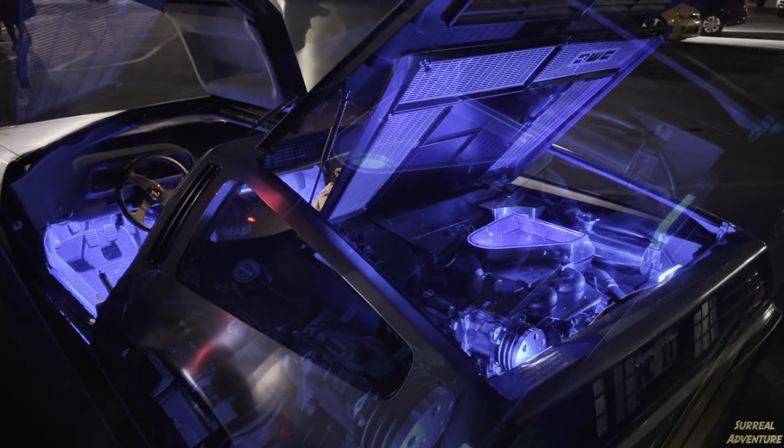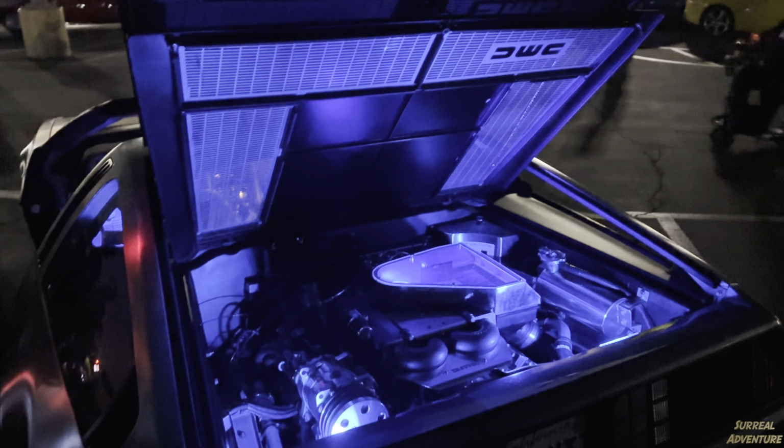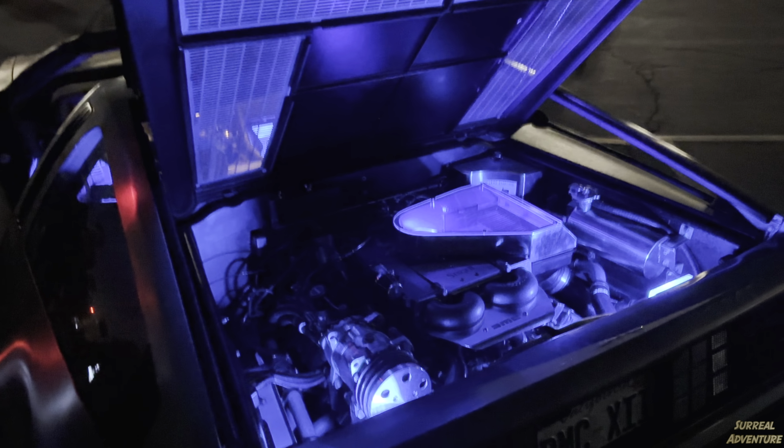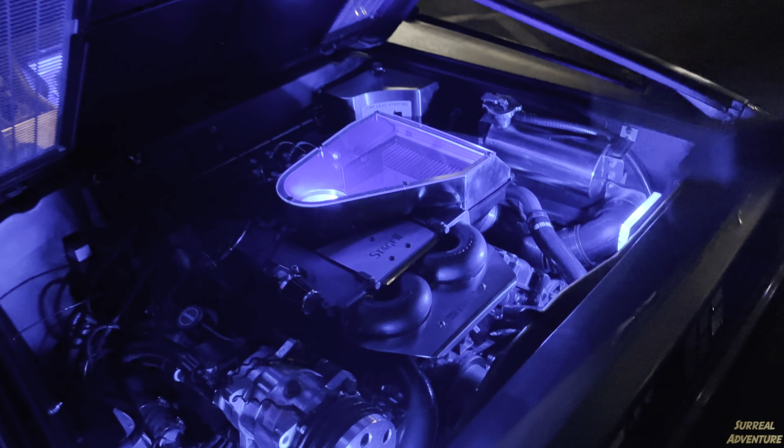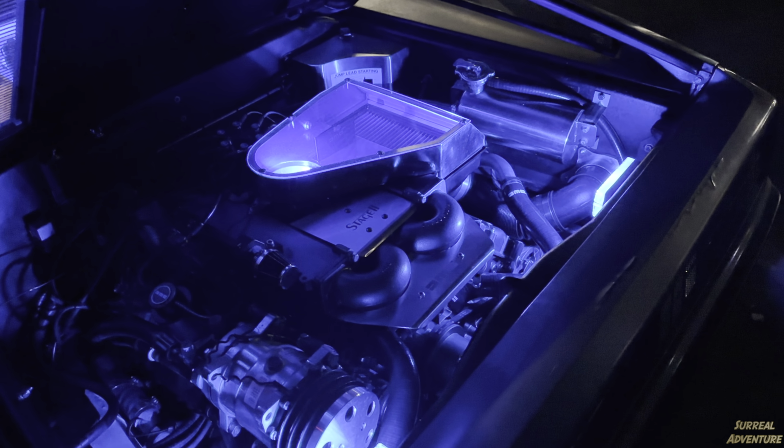Here is another DeLorean that belongs to Justin. Can you tell us a little bit about it? It looks pretty cool. Yeah, it's an '83 model. I did a lot of upgrades. I actually removed the engine, built it back up, added the LED lights.